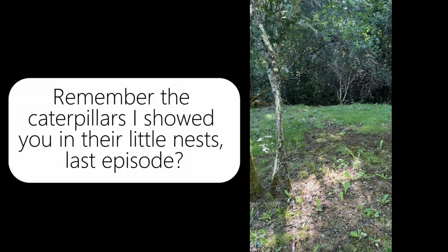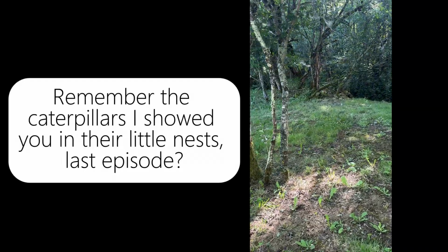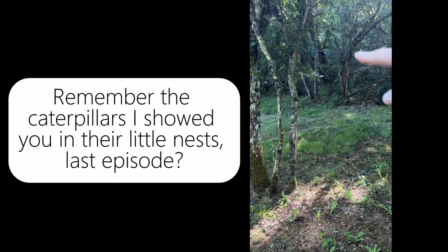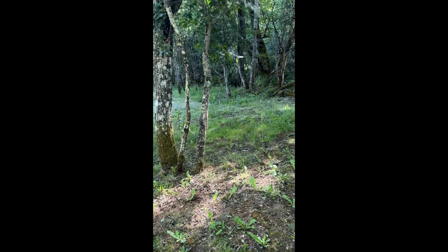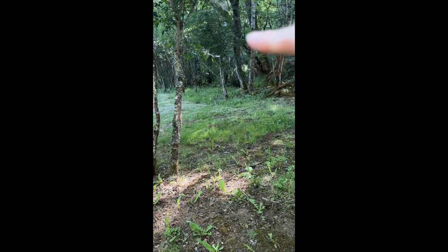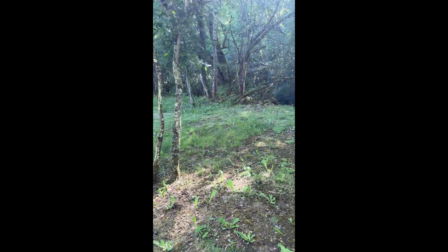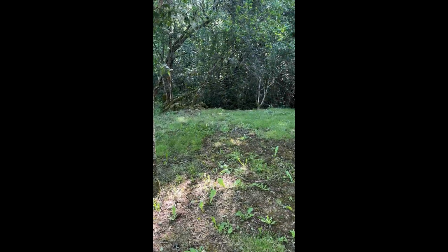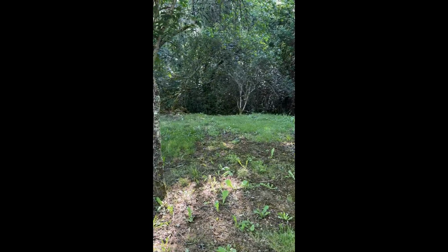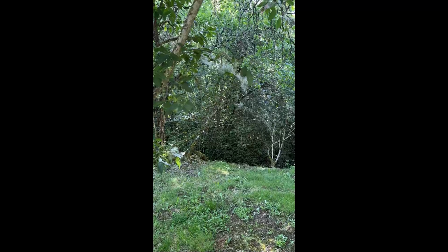I have no idea if you can actually see the webs that are going from those bits there down to the ground. I'm hoping you can catch them in the sunlight. You see there's one coming down there. Let me go back this way and see if the sun... There's another one just coming down here in the front. And there you can see 2 there. That's how the little caterpillars get down to the ground.